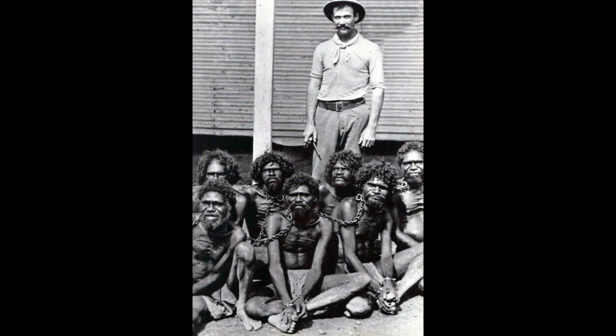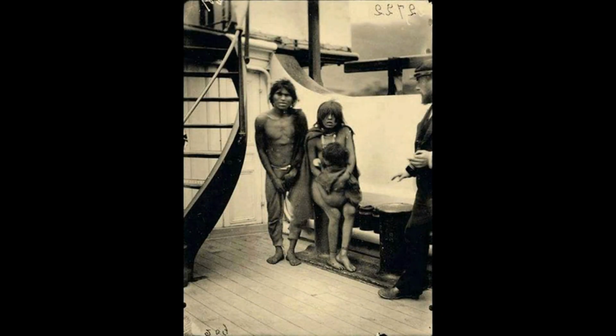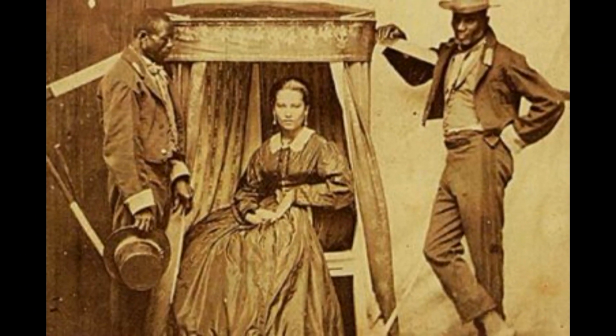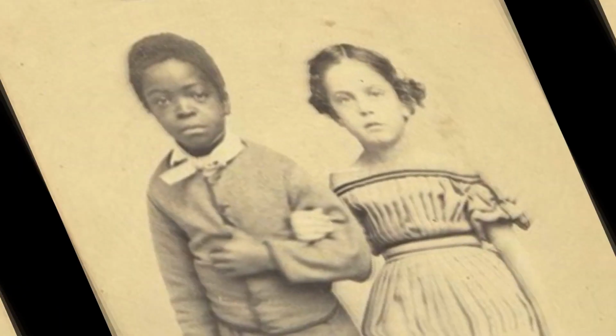Australian Aborigines in chains at Wyndham Prison, Australia, 1902. Selknam natives en route to Europe for being exhibited as animals in human zoos in 1899. Lady in a litter being carried by her slaves in Brazil, 1860.